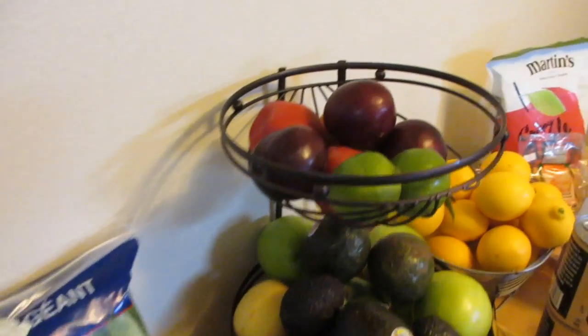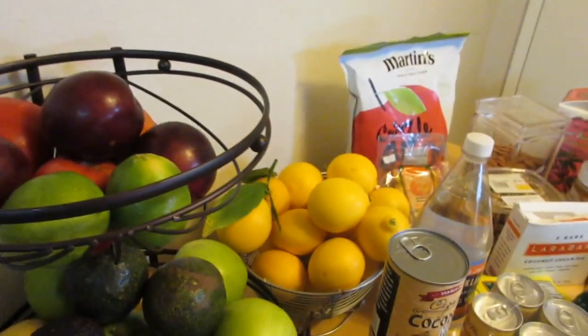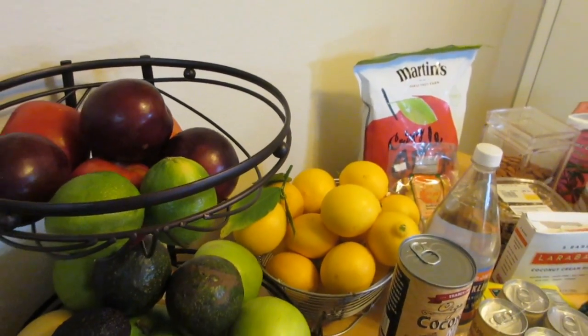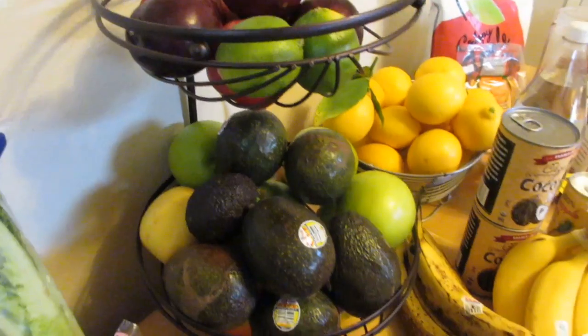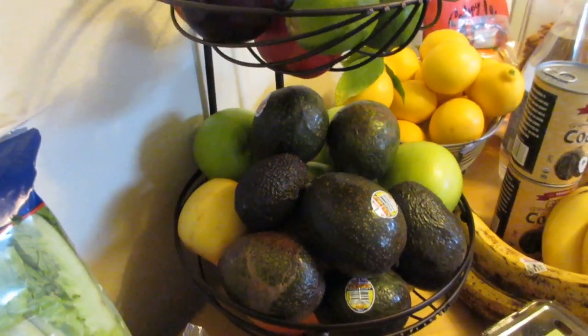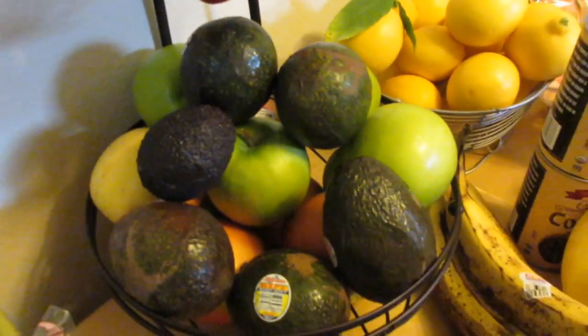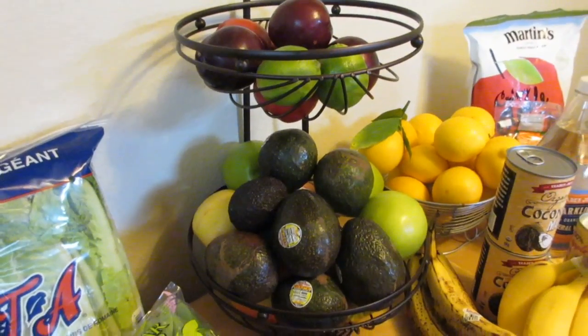So just looking around here, for snacks, we've got a lot of fresh fruit, plums, limes and lemons. That adds flavor when you're cooking. Avocados, my family loves avocados. It's a great healthy fat. It also helps to fill you up. It goes good with a lot of meals. We've got a variety of apples. We love to snack on apples with some cashew butter or almond butter.